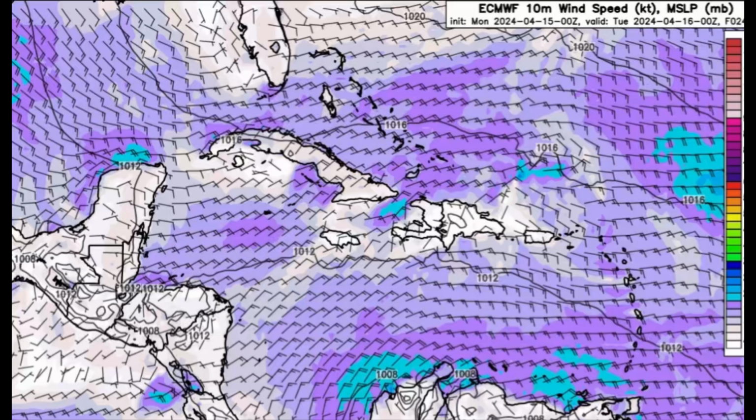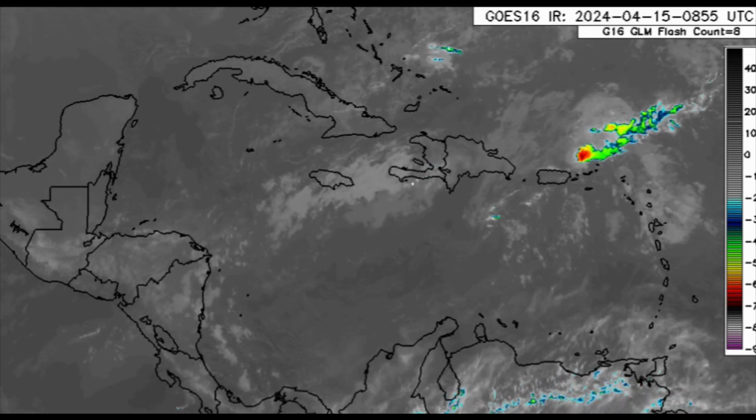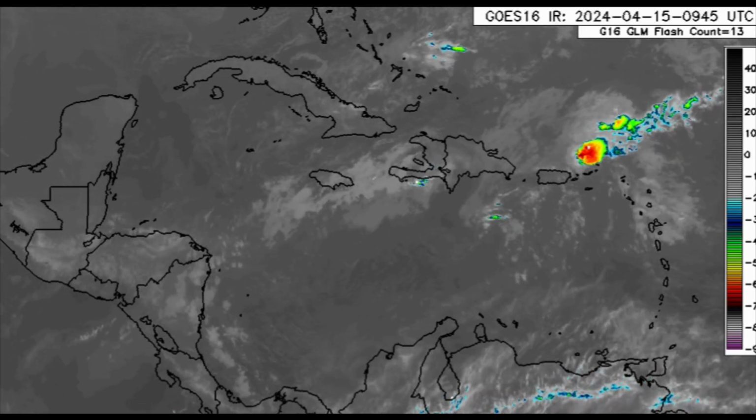And so guys, that is basically what I wanted to share with you in this update video. Again, this rainfall activity is going to be loitering around through the next few days. It's not just a one-day event, but that's some good news.